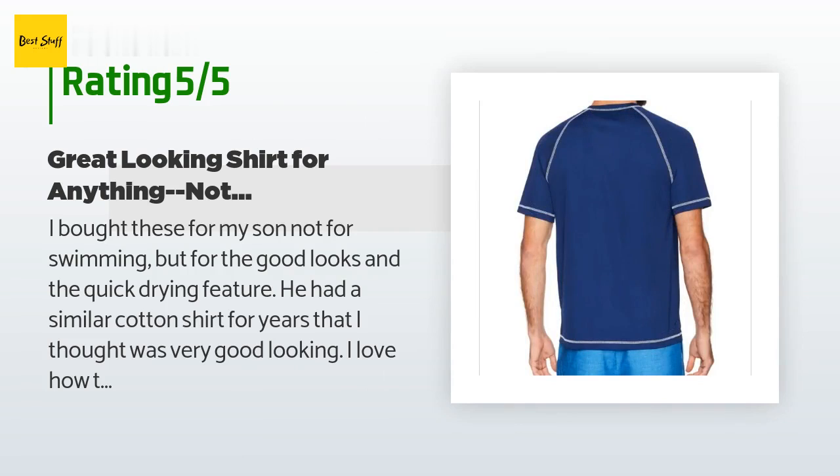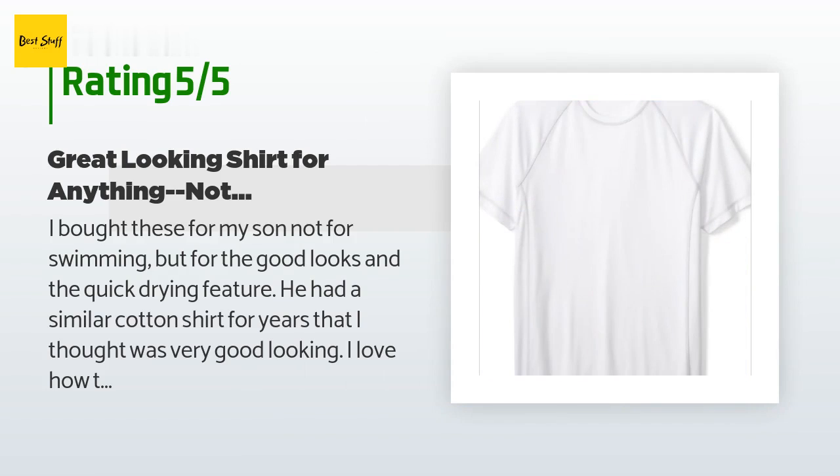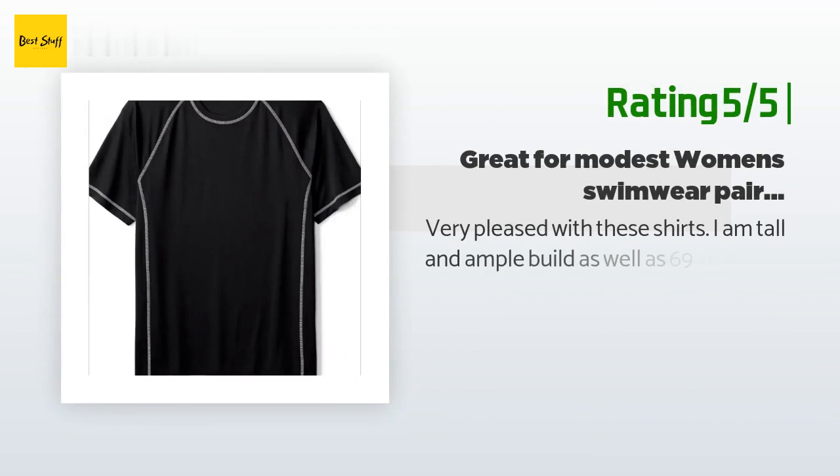I love how the seams are heavily top stitched in a contrasting color. I have been fruitlessly searching for a similar shirt for me, a woman. He is about 5 feet 10 inches plus and weighs about 190 pounds. The large fits perfectly. Another happy customer said, Very pleased with these shirts.